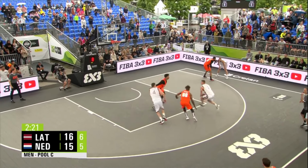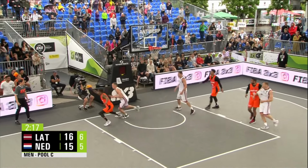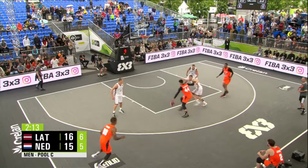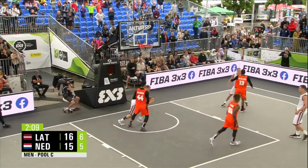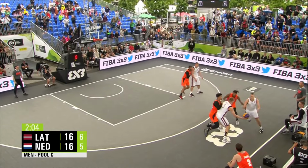Miezis in and out, left Vorn behind, but he couldn't finish the floater. Now, I like this matchup. And Vorn decides to give it up. Slaughter likes his matchup. He dips the shoulder and puts the cookie in the cup. 16 apiece.